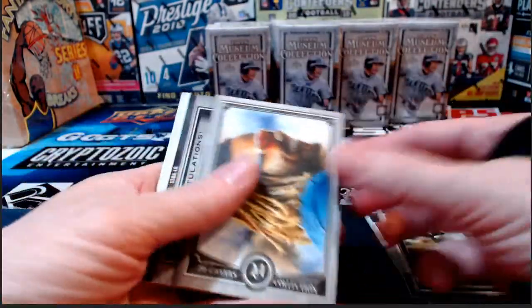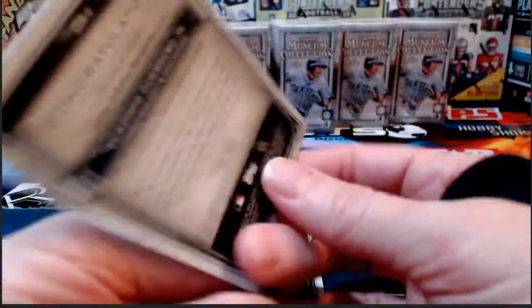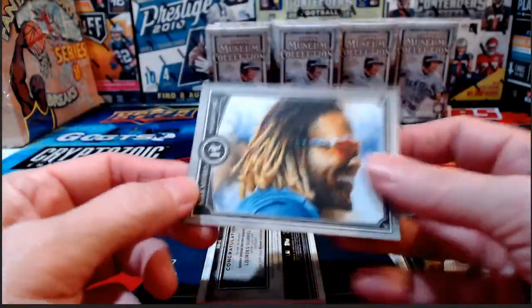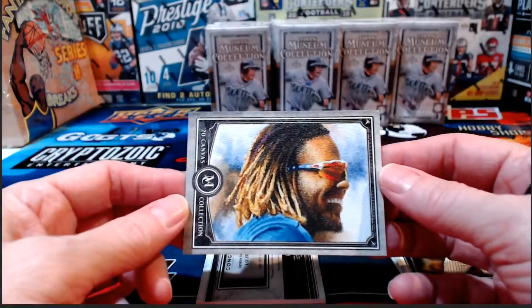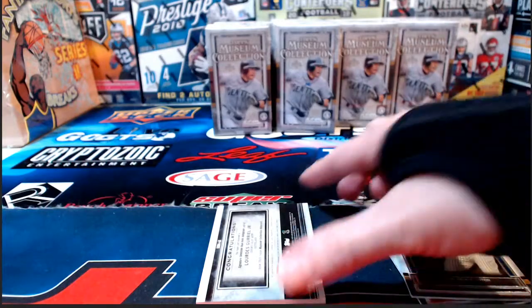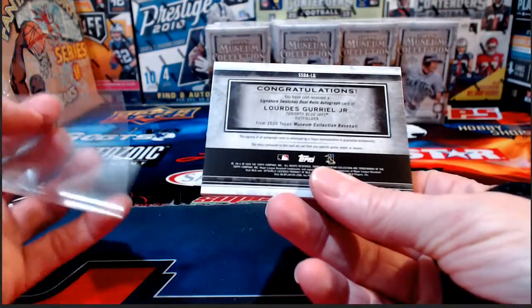Comes a little base. Here's a canvas collection, Vlad Guerrero Jr. for the Blue Jays. That's actually one of the better artist renderings. Some of them are kind of bad in canvas collections, in my opinion, but that was a nice one.